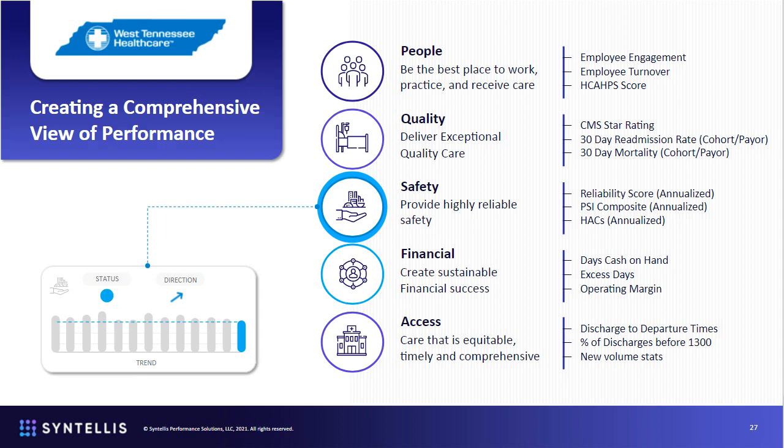to put reporting in place that provides really a comprehensive look at performance across their core strategic pillars of the organization, and we see those going down the middle. So breaking down these strategic priorities, that's inclusive of financial components, quality, safety components, insights into patient access, as well as components around their staff.